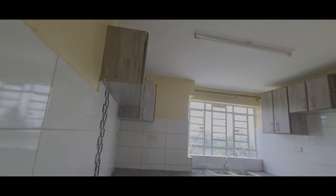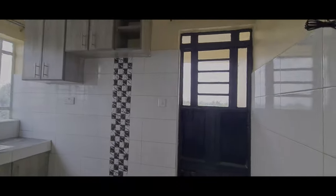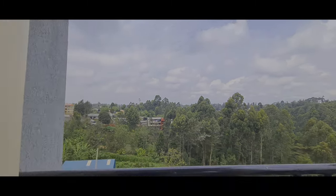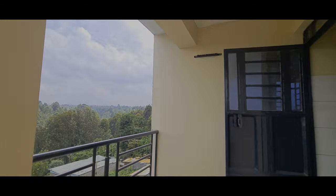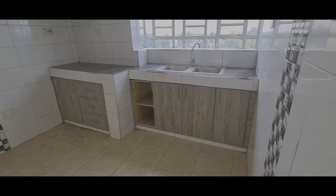Wow. Love everything about these guys. They have built a nice house. Look at the kitchen, guys. Everything in this house is just nice. Then you have your lovely outdoor. Just look at that. Trees everywhere. Wow. It's very nice. The way they have built everything into details. It's just nice.